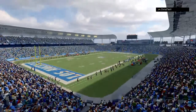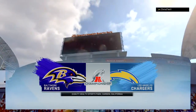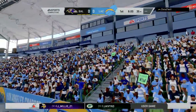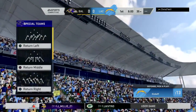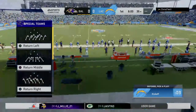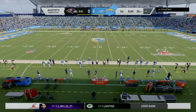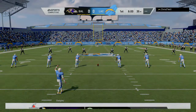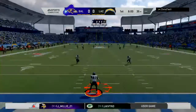Okay, Coach, it is most likely the final go-around here in this building, but the NFL playoffs have come to sold-out Dignity Health Sports Park in Carson. Straight ahead, it's a clash to decide the AFC's representative in the Super Bowl, and it'll be a great one between the Baltimore Ravens and the Los Angeles Chargers. The winner of this one will represent the AFC in Super Bowl 54.